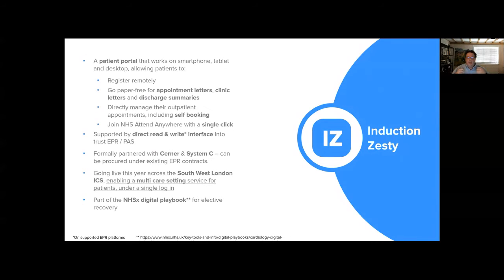Now, there's 2 more points to make, I think, on Zesty. Firstly, we began life with that product as a patient portal for hospitals, but increasingly we're now looking at regional deployments. Now, we won the contract with South West London alongside our friends at Cerner earlier on this year, and we will be going live in the coming months with them in South West London for a regional portal where, regardless of care setting, the patient can sign into the South West London portal, and they only need to sign in once, and they'll have access to appointments and documents across community, primary and secondary care settings.